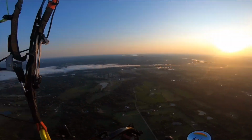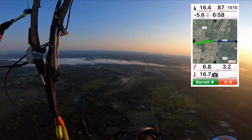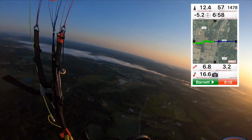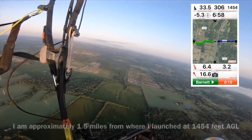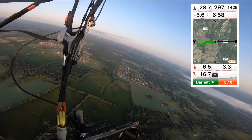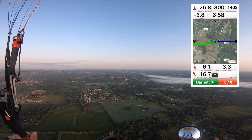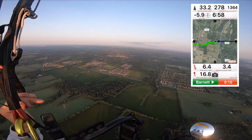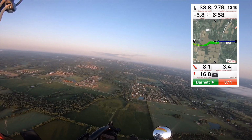Son of a... I get one quick start, just had a motor out. Got the motor back on. Don't know what happened, but I'm gonna quickly turn around. Okay, motor turned back off. I'm gonna find my LZ. I can see where I took off. Got one more try. I can see where I took off. I don't know if I can make the LZ, but I'm going to try and see how far I can glide here. If not, I'll sit down at the school. One more try on the motor.